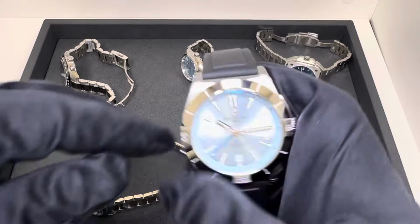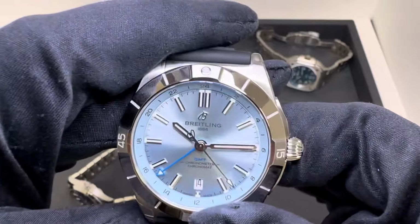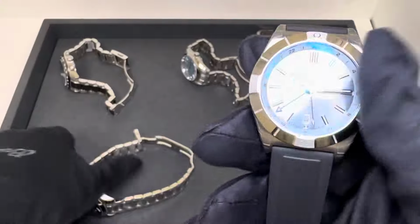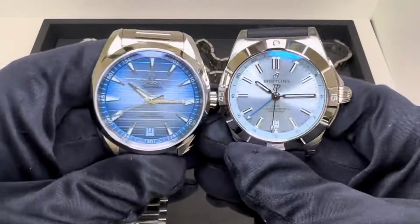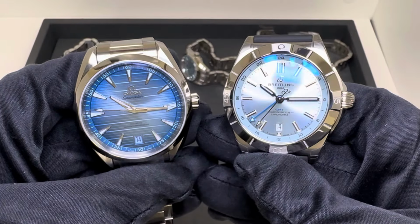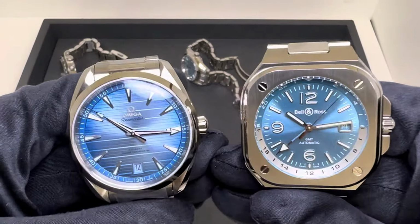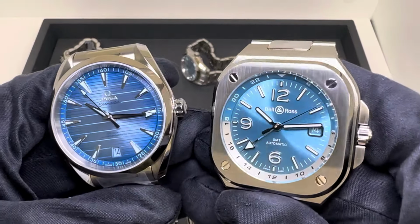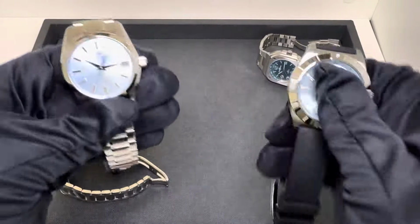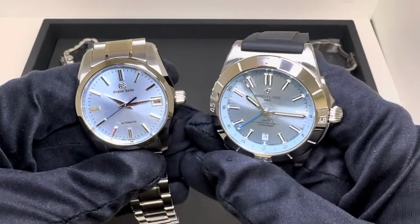And then last but not least, we go up to $8,200 on the Breitling Chronomat GMT. If you're not familiar with this model, the reason this jumps up to $8,200 is because you do have a platinum bezel here on it. So again, show these side by side. Again, a little bit lighter on the sky, the light blue here on the Chronomat compared to the summer. But I'm gonna say the summer blue is maybe a little bit more. Again, this is more of a teal aqua color, and get a little bit more green in the Bell & Ross. But I will say the Grand Seiko and the Breitling, pretty similar. So I think these two are probably the most closely resembled.